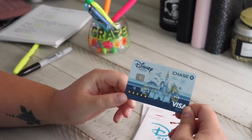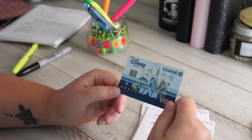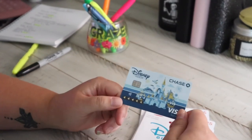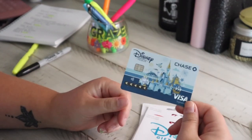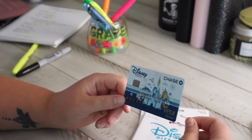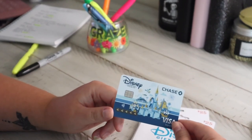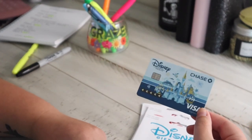I am also a credit card hacker. Hacker, meaning that I try and reap the most benefits from my credit cards as possible, and I do not carry a balance on them. But this one, you get 2% cash back on all Disney purchases. So when I book my hotels, when I book my cruises, when I buy my party tickets, I always put them on this credit card because I get 2% cash back.